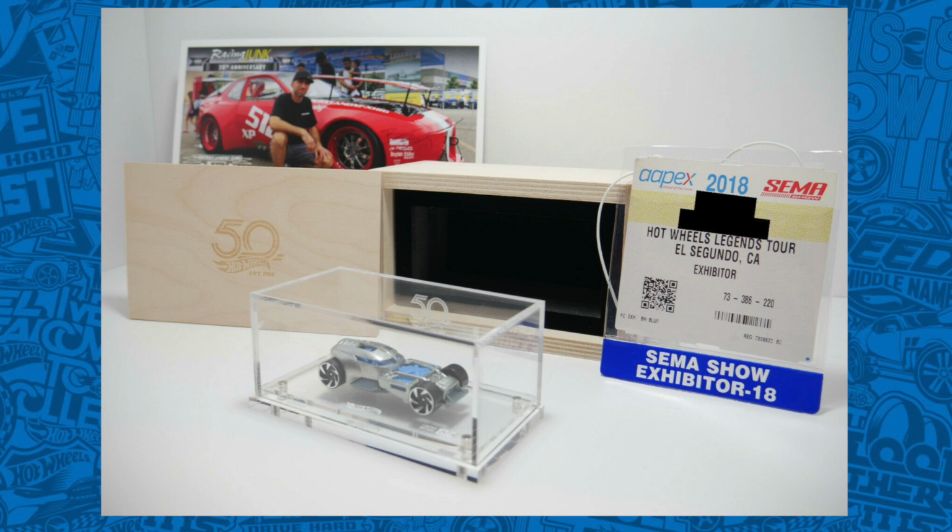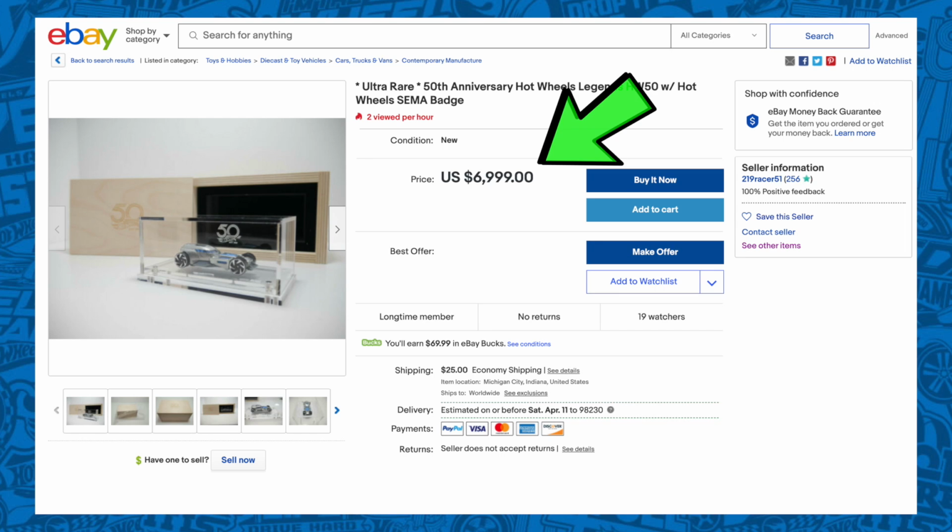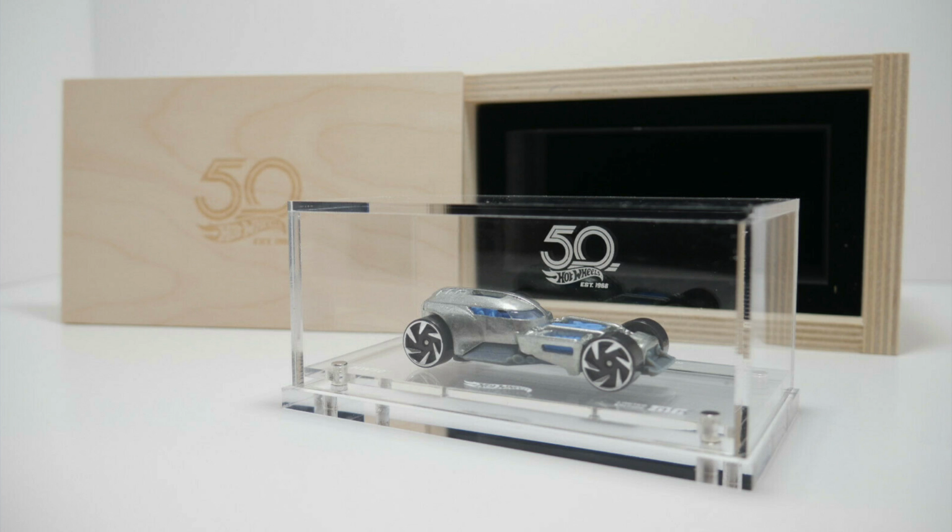With such a rare and customized piece, why would the owner be selling this one? Well, in his auction, he does state that he's not a collector of Hot Wheels and has no kids, and it would just sit around his house and collect dust, so he decided to part with it. But what's the asking price? $6,999 or best offer. Do you think it's worth that actual value? Well, all it takes is one buyer to pay that asking amount, and that's what it's worth. We'll have to keep an eye on this auction and see if it actually sells.